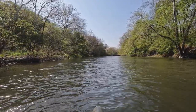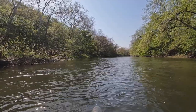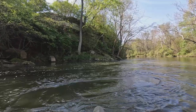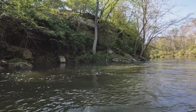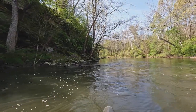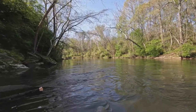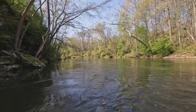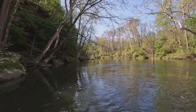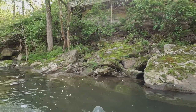I think we're getting close to Factory Rapids because I can hear a factory up ahead on river left, and I know those rapids are near that factory. The landscape's starting to look a little different. We're getting some of these sandstone cliffs, walls, whatever you want to call them. More boulders in the river, and slabs of stone. This is pretty cool right here. Definitely the first area like this we've seen.